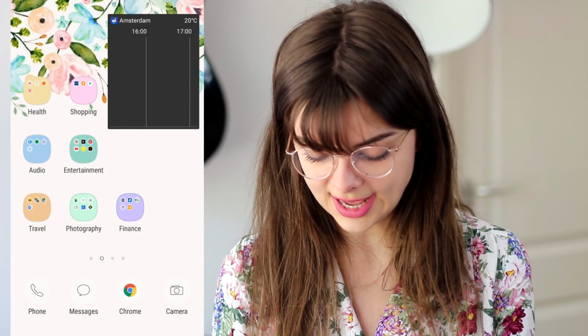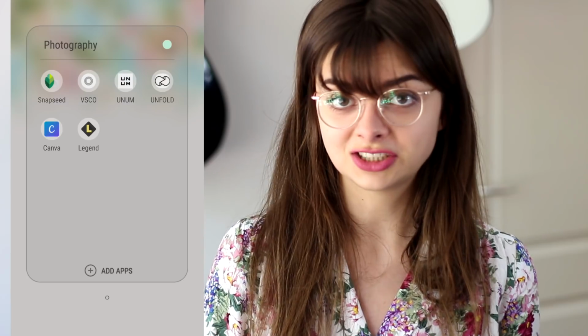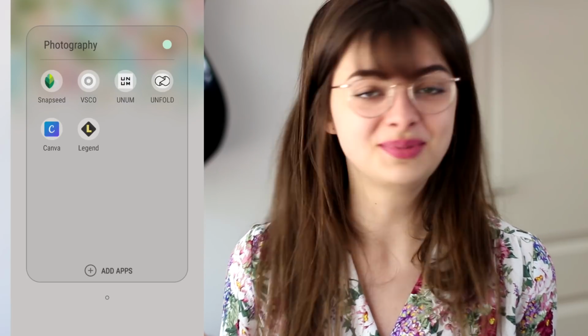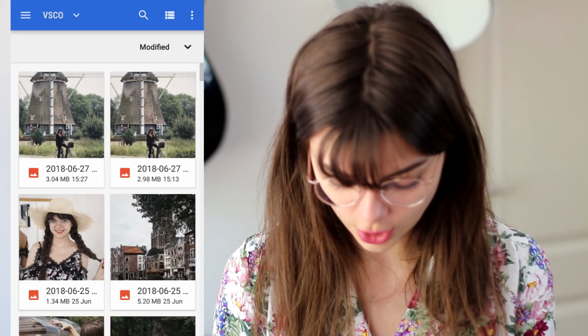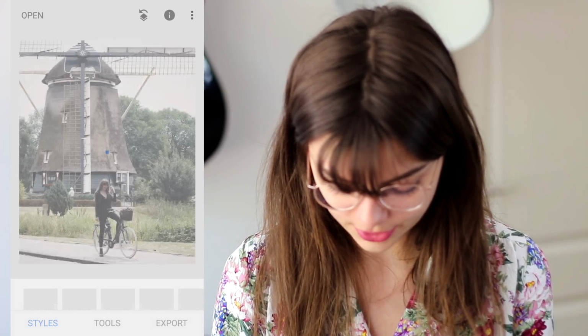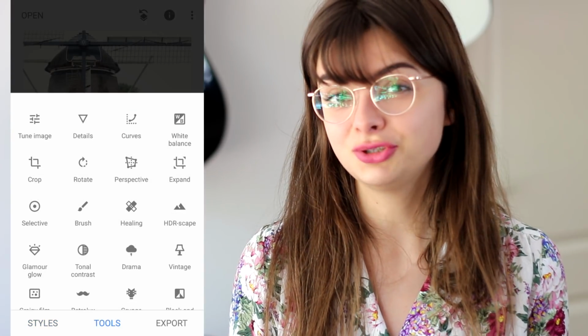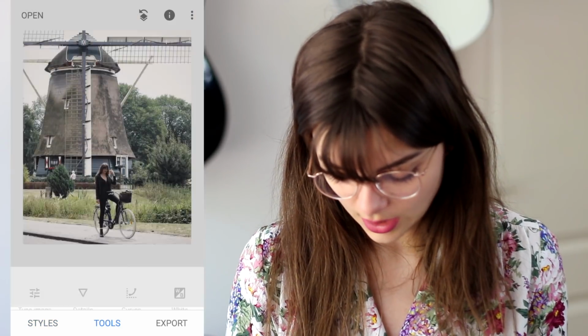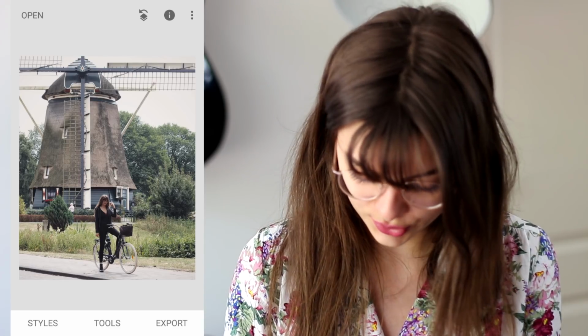and then I open the next app, which is Snapseed. And Snapseed is quite magical. I don't know where I'd be without Snapseed. You can do everything in this app. I open my photo, and now what I do mostly is use my tools. I don't really use the filters and everything that Snapseed offers, I just use the tools.